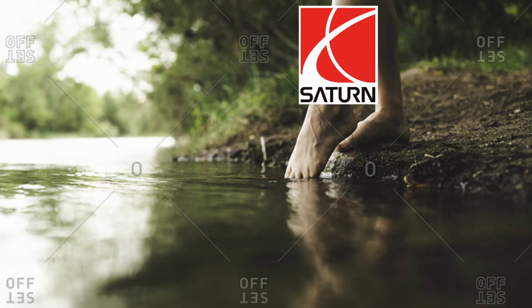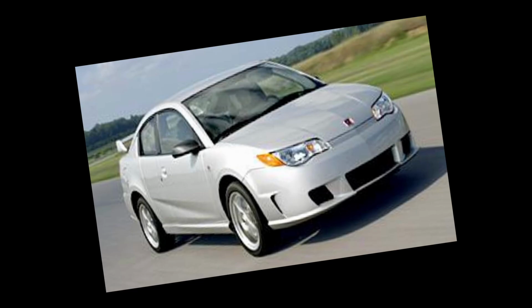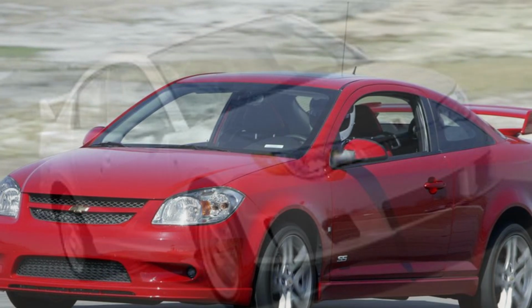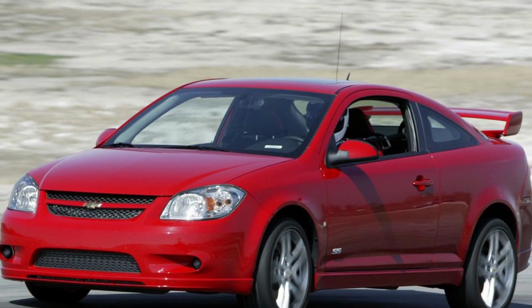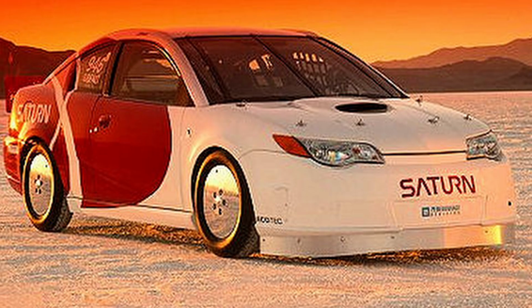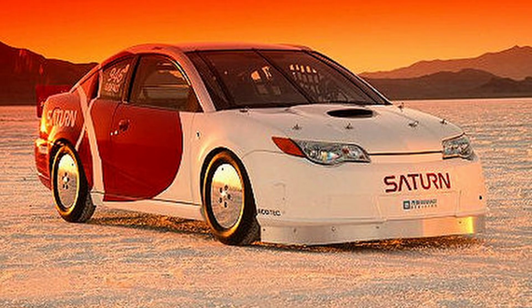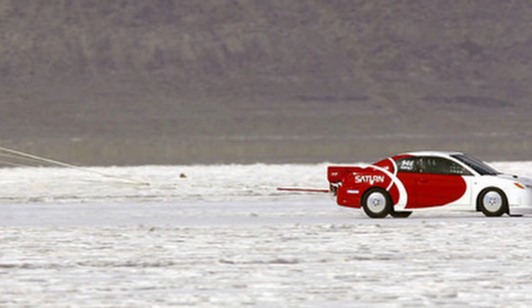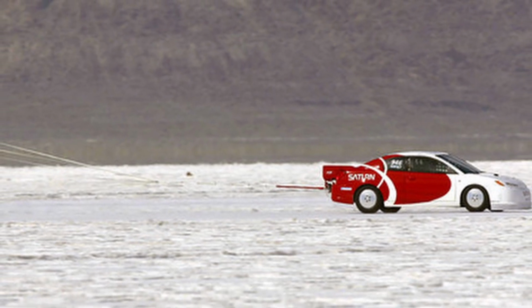Saturn also dipped a toe into building performance cars with the Ion and View Redline models. The Ion Redline was basically a Cobalt SS underneath, so while it wasn't really that much different from the Cobalt, it's probably a bit cooler just because of how obscure it is, and the fact that it is supercharged. And Saturn also took a modified one to the Bonneville Salt Flats, where it reached 212 miles an hour, which is really a marketing stunt that could only happen in the 90s.